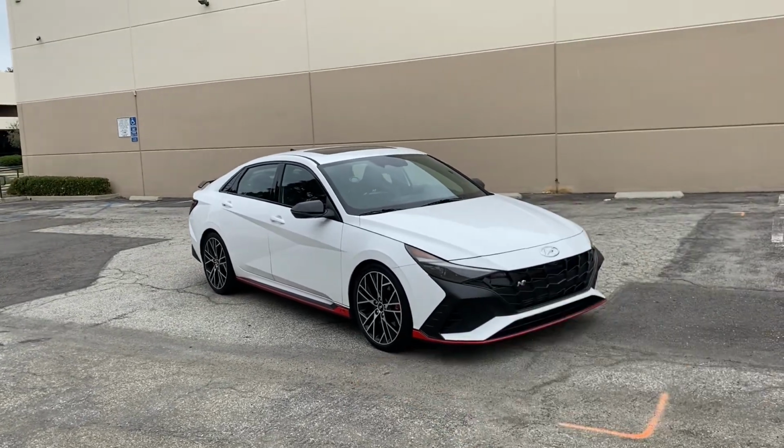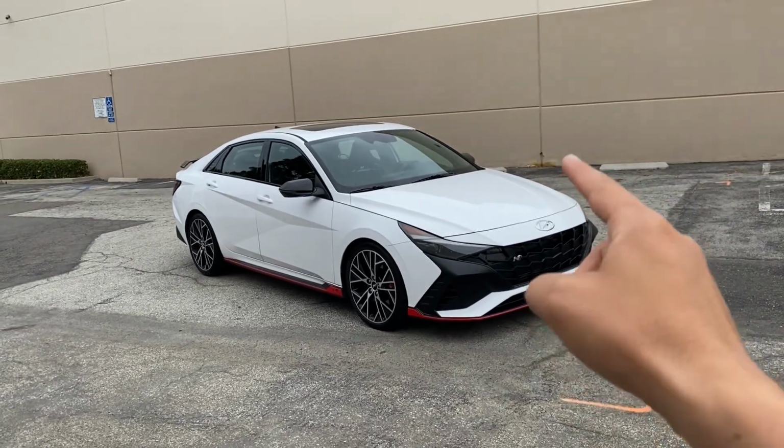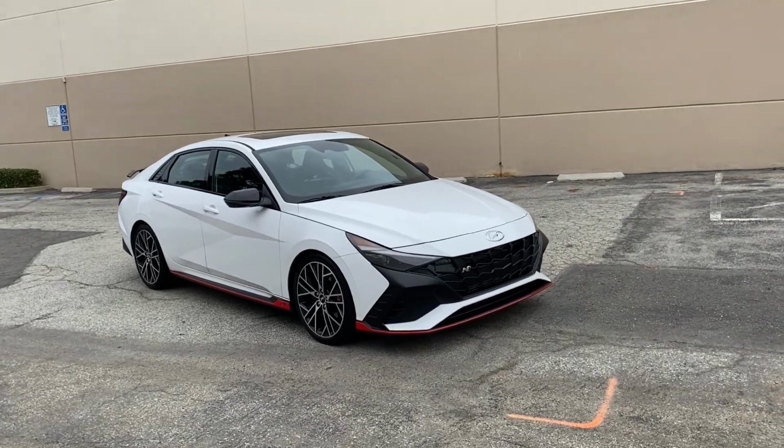But even if you look at the Autobahn trim, which I've looked at and I've looked at reviews on, I still think this one is the better value proposition. It just does so many things for the price. So let's get straight into it.